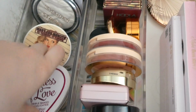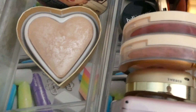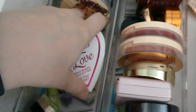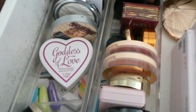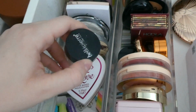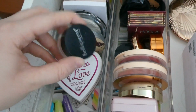I just don't use it very often. This Goddess of Love highlighter from Revolution is like a baked highlighter. I really, really like it. I am going to keep it for now because, as far as pinky highlighters go, that one's actually quite nice, but I'm not sure how long I'm going to keep it, to be honest. And then this is a Bella Pierre loose highlighter, and it is stunning. So I am going to keep it.